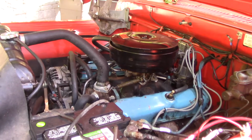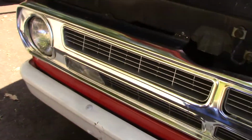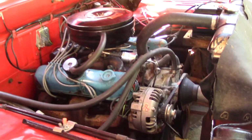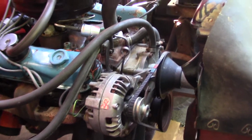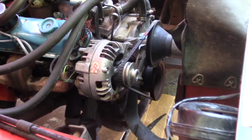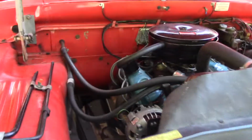It's really simple. This truck's a dream to work on. Everything's super simple, and the thing's so high off the ground that I can sit up under there. It looks kind of small in this huge cavity, but that's a pretty beefy engine, 318 cubic inch. But just the fact that it only has one belt should tell you a lot. There's actually enough room that I can sit up in here, because I'm only 5'9".